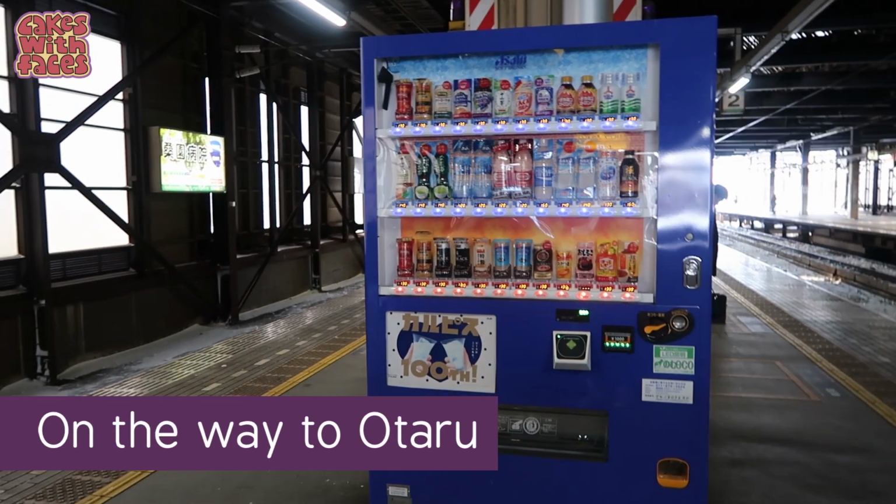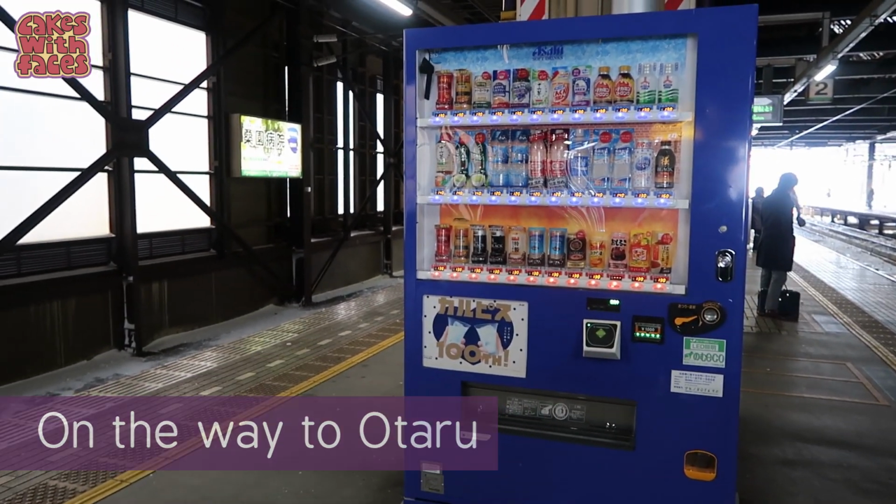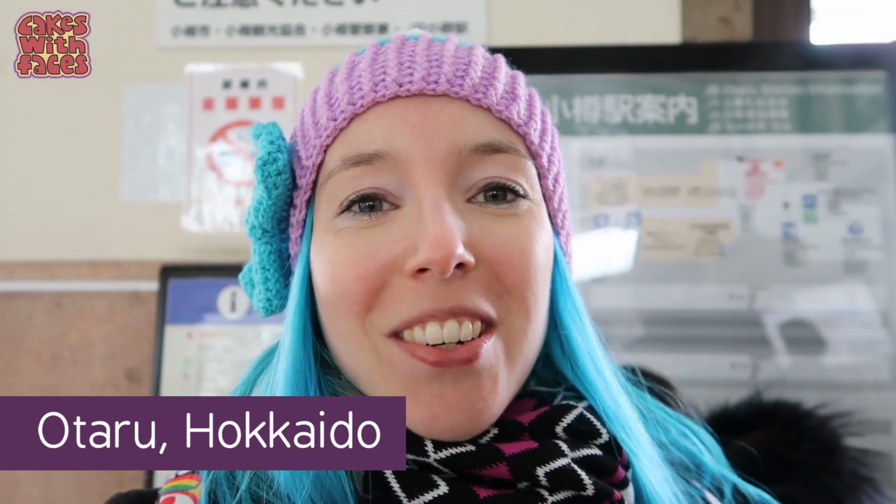We've just arrived in Otaru for the Otaru Snow Light Path Festival. It happens every February, and along the famous area by the canal they make little lanterns out of snow and put candles in them, and it looks really pretty in the pictures.